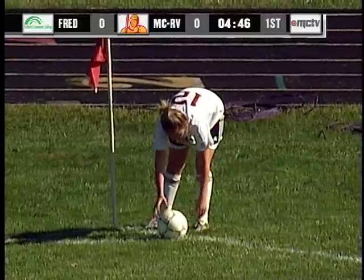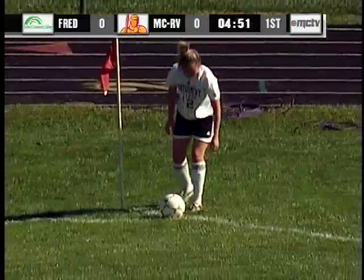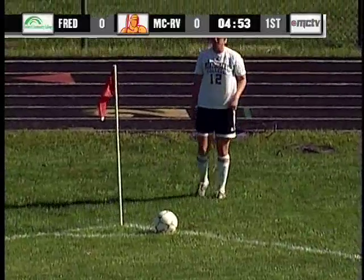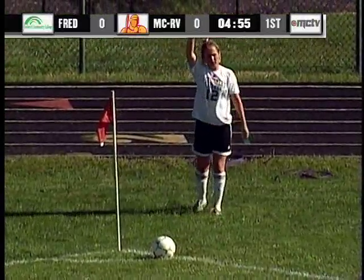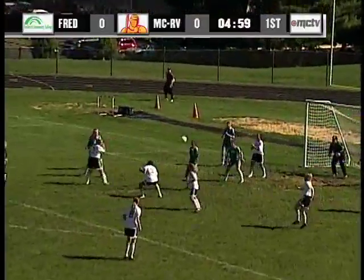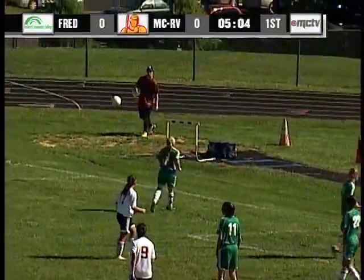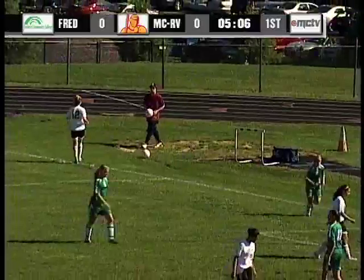Rockville wins another corner here. Kylie Harden with a short kick last time. We'll see if she can get it into the middle of the action where generally you want to put it. There it comes. And Frederick gets it out of bounds. Be another corner kick coming up.